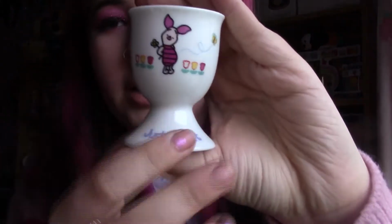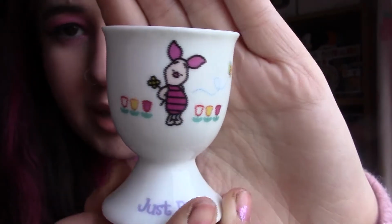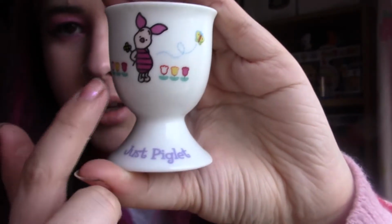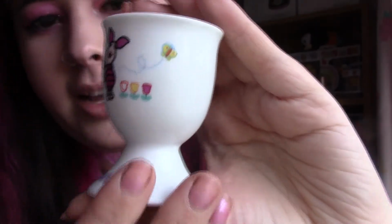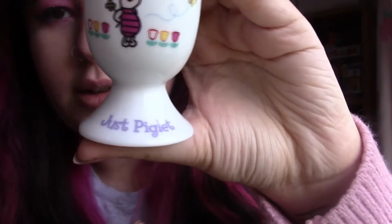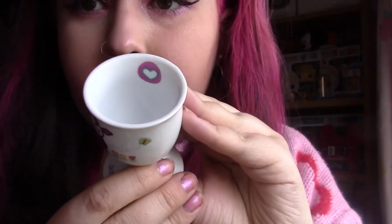And just keeping on the egg cup theme, I've just got this little Piglet one, and it's really cute. Look at that. Just with some, I want to call them tulips. Piglet's just holding a flower. There's some butterflies, and just along the bottom it says, just Piglet. Just a really cute, simple design. Nothing on the back, it's just plain white. On the inside it has just got this little heart design.